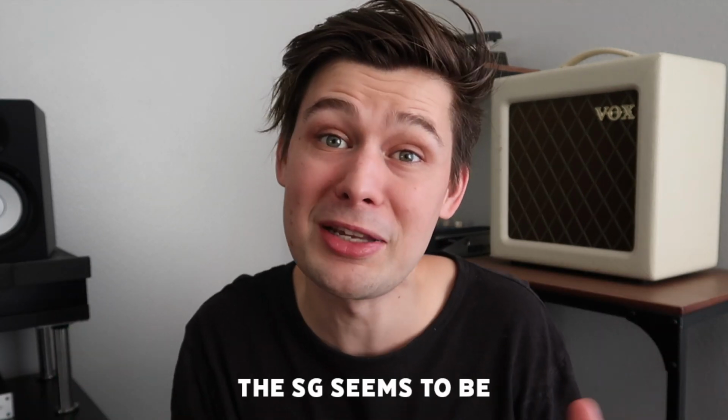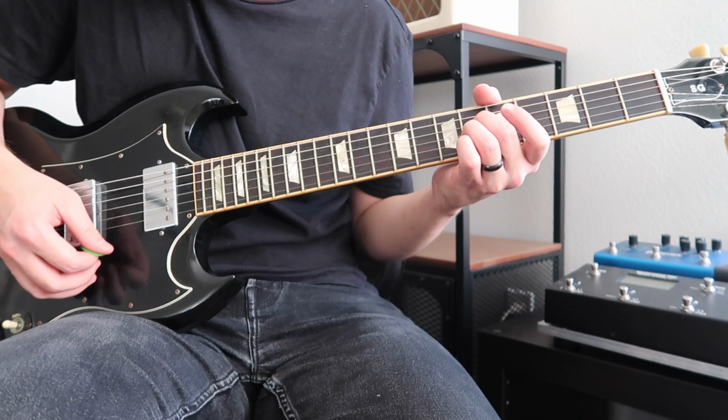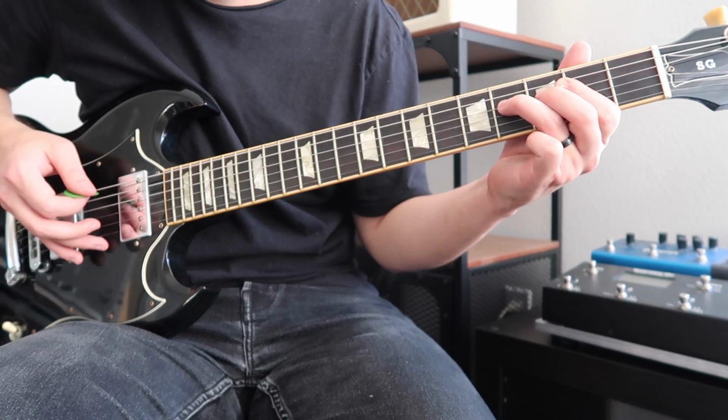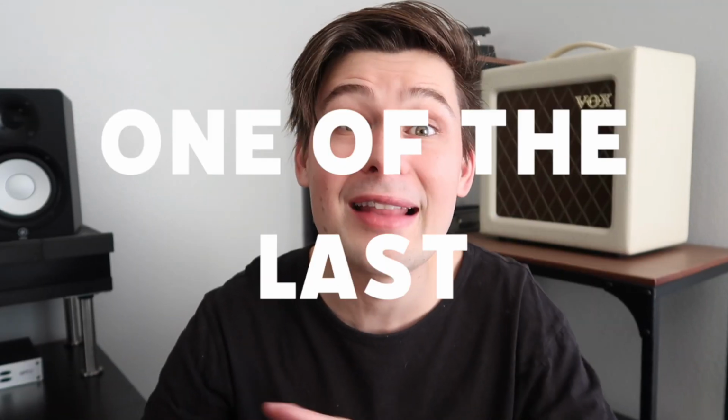Once again, both options sounded great to me, and just like before, the SG seems to be a darker version of the Les Paul. While the SG might be a little muddy on the chords, it definitely fits the mood, and I really like the added darkness on the solo. That smooth top end is really nice and dreamy. I love the SG here, and to be frank, the SG is probably one of the last guitars I would consider using for something vibey like this, so count me pleasantly surprised.